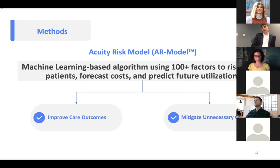So diving deeper into the AR model, we developed a machine learning risk grouping algorithm for long-term care patients. So the acuity risk model, or AR model as we have coined it, has over 100 separate diseases, conditions, and social determinant of health factors to accurately risk group these patients.